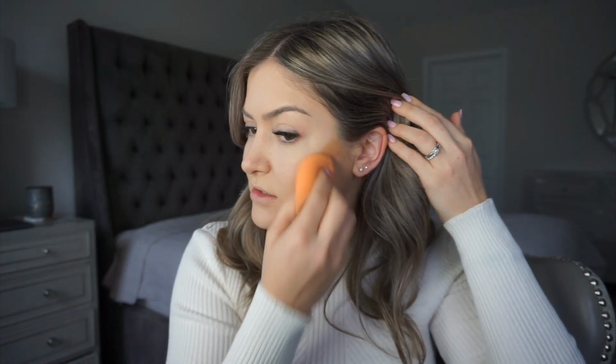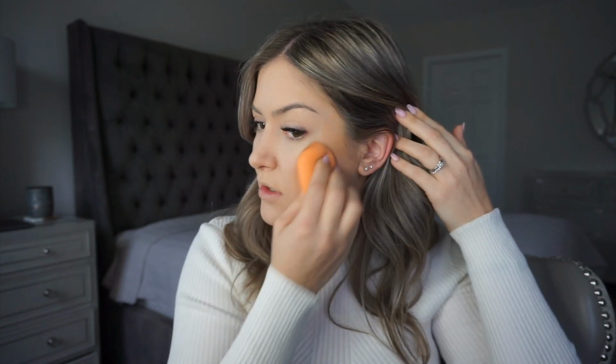But anyway, I actually take it on my sponge. I go in a few times and I start stippling it into this area right here, and it just adds warmth back into my face and dimension, because that foundation kind of just flattens you out, and you need to add some color back into your face, or else you look like you have no dimension. I kind of stipple this on the outer parts of my face, and already I feel like I can leave the house. I feel so much better after bronzer, always.